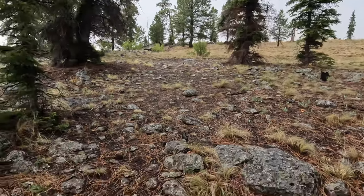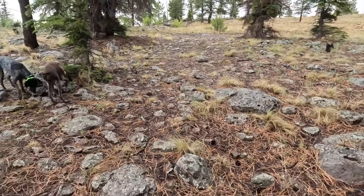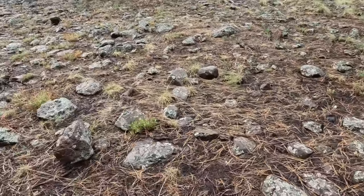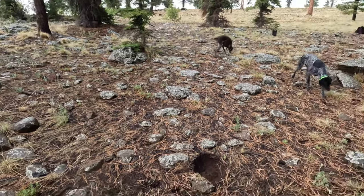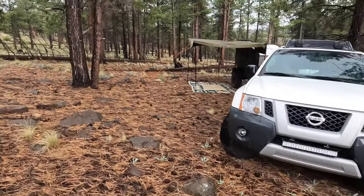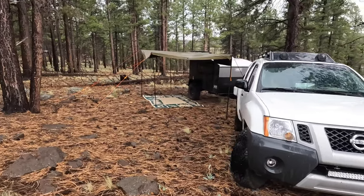Kind of just ends here, and then quite a few pretty large rocks, but fortunately we have the clearance to get down to this nice level spot.